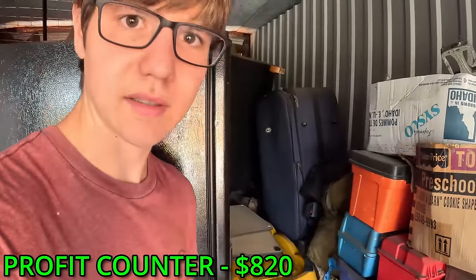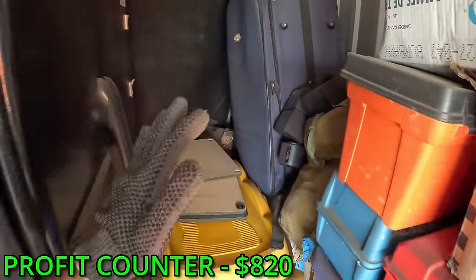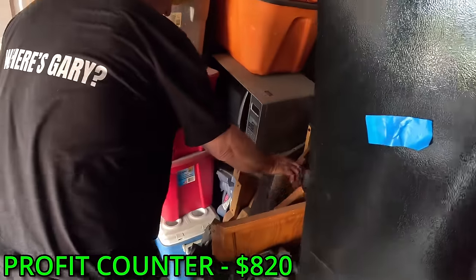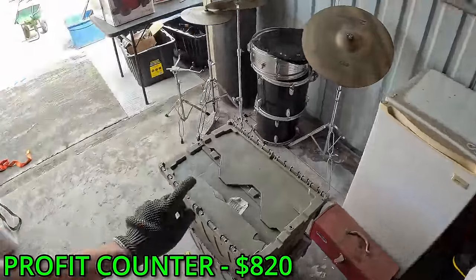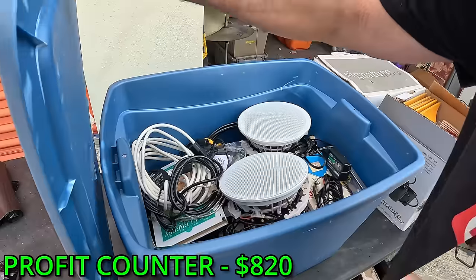So I'm glad we only paid $60 for it, because a lot of stuff we're finding is very dusty, damaged, and not really worth reselling. The stuff in totes and boxes is usually pretty good for us.